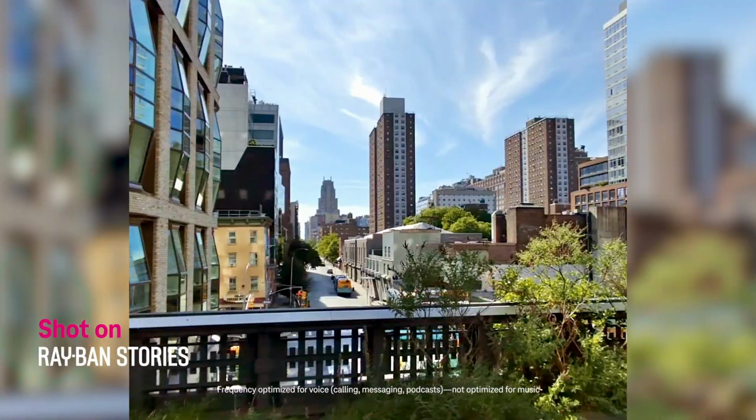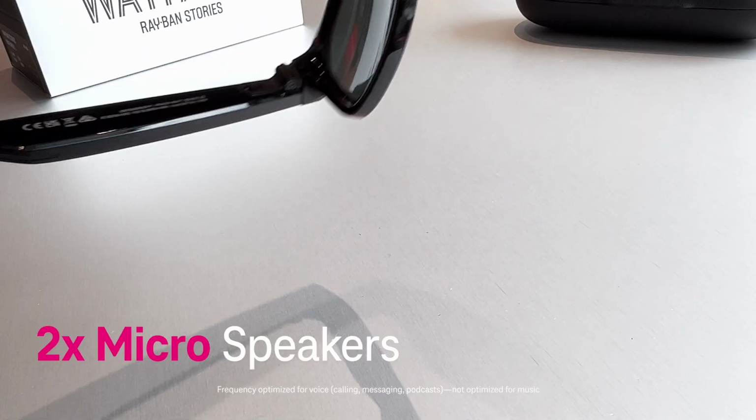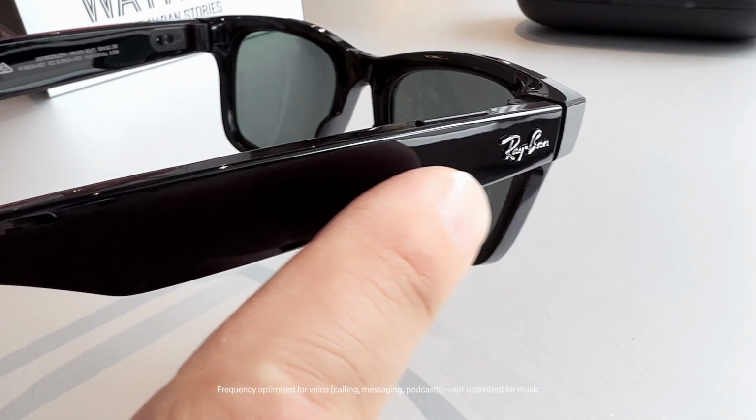You can even enjoy listening to music or your favorite podcast because Ray-Ban Stories are built with super sweet micro speakers. You can control the volume and playback with the touchpad on the right side temple.